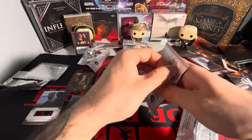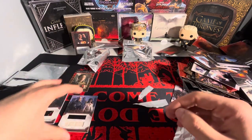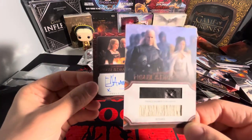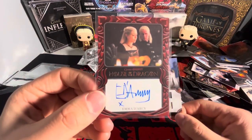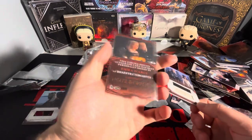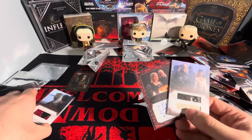Fuck this last pack, bro. There's nothing in here. Yeah, just one of these cards. Wow, this box was insane. Look at these. Wow. I might keep this in the collection. That is sick. This is crazy, though. This is the second autograph I pulled of her. The exact same card. I mean, what are the chances of that? That's insane. That is the box.